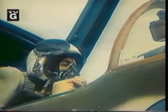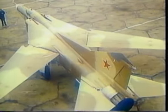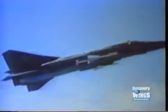In 1969, with the Cold War raging, Soviet designers launch a new threat to NATO forces. Code-named Flogger, the revolutionary MiG-23 becomes the world's first pure fighter with swing wings.